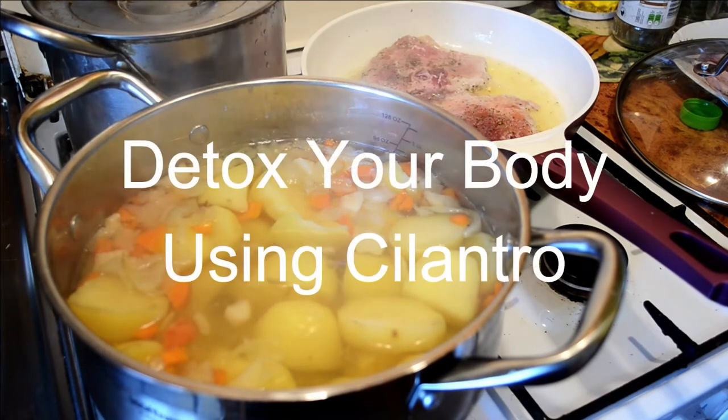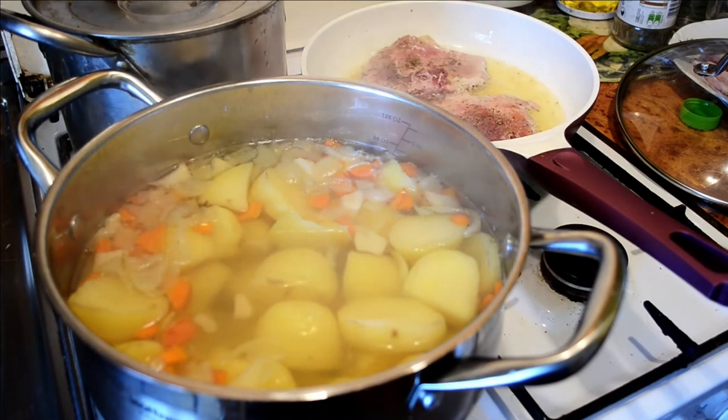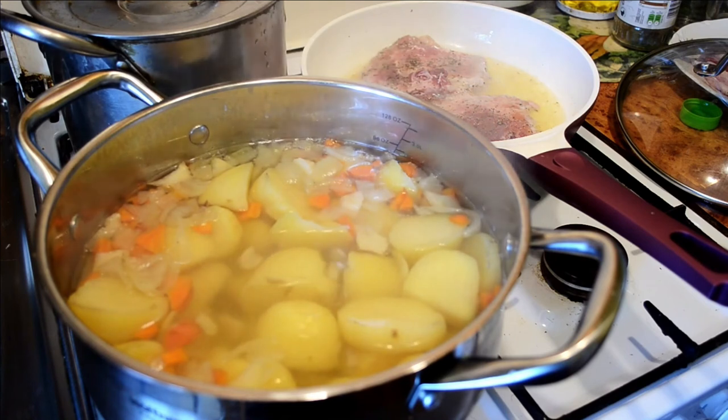Detox your body using cilantro. To detox your body using cilantro, the recommended amount is to take 1/4 cup of fresh, packed cilantro stems and leaves once daily for 1 to 3 weeks, along with pascalite clay, 1 to 2 teaspoons in water 3 times daily. The clay helps to move the metal-laden cilantro through your intestines.